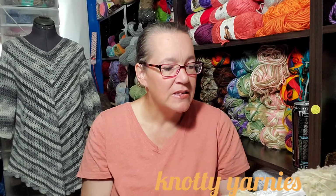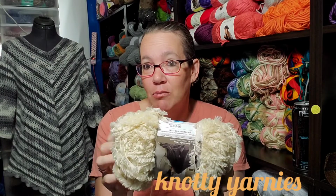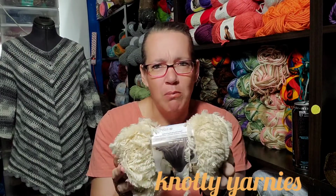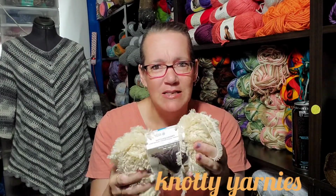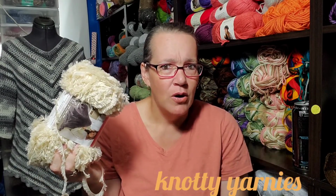So let's see the details on this. This colorway is called Sandcastle. That's a pretty name. Sandcastle. It says to buy enough for the dye lot for your project, which I made sure they were the same dye lot, even though I probably won't be using them. Like for my slippers, I'll be using 1 ball, and then probably the other ball will be for the trim or the hood or whatever I'm doing on my sweater.